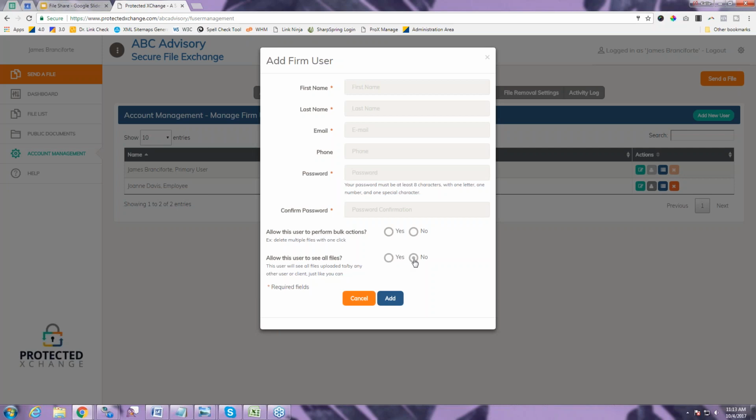If you don't want this staff person to be able to see all of the files, you can choose no. And in that case, you can assign just specific clients to this employee, and this employee would only see files associated with that client, and they would only be able to send files to that client or clients. You can assign multiple clients to an employee. So you have a little bit of control on how you want to do that as well.